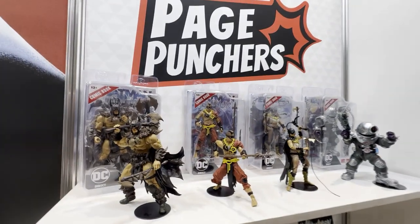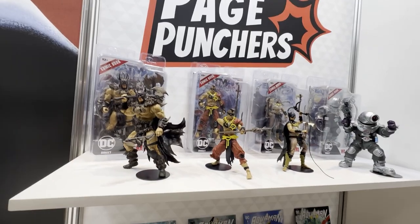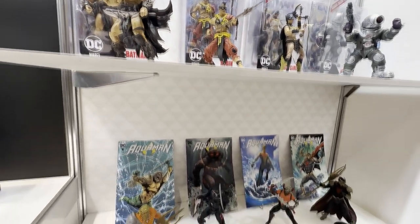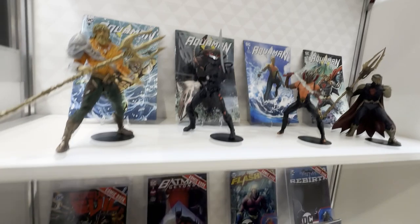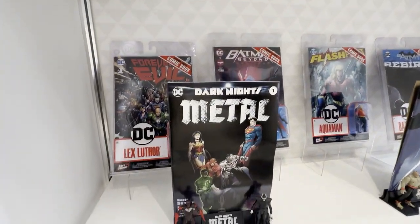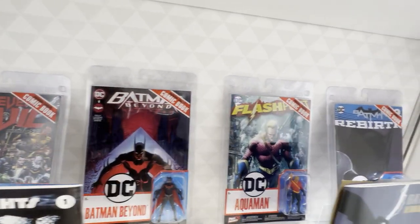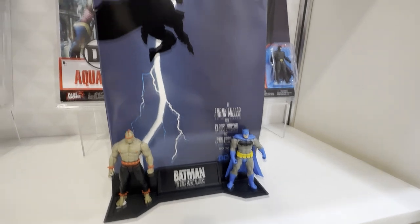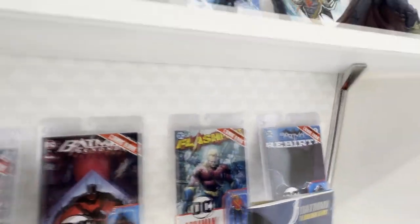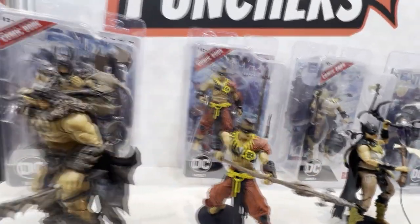Let's see. So DC Page Punchers continues with our custom figures. We come up with the toy designs, and then our friends at DC develop a comic book around that. They've been doing a stellar job, you can see with the artwork there. And then we've got classic three-inch figures down at the bottom that come with classic reprint comics. So iconic books like Dark Knight Metal and Dark Knight Returns come with two three-inch figures. So a great way to bring new collectors, new readers into the action figure world. So excited about these continuing.